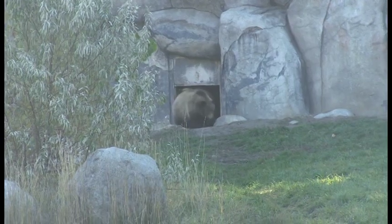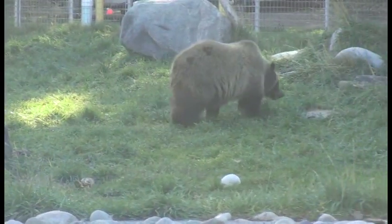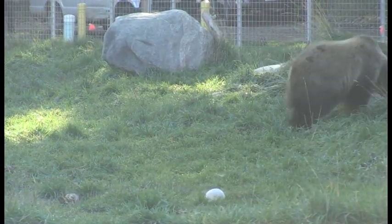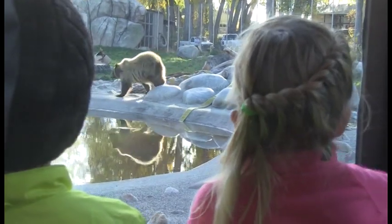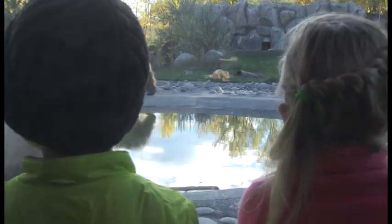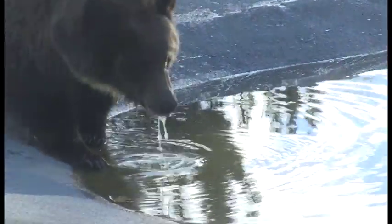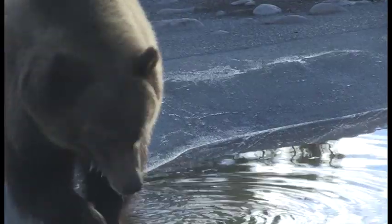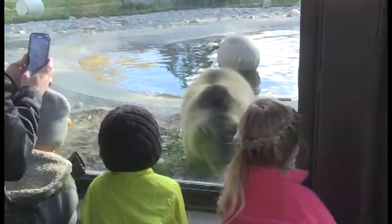Number two, it's really important for these bears because it's called enrichment. You've heard me talk about this before, but it gives the bears something to do and look for, and in the wild they're going to do what we call forage, which means they're going to pick up rocks and logs and things like that to look for food, just like you see them doing here today. And how fun that these kids are the ones that get to hide that food for those bears to look for. So cool.